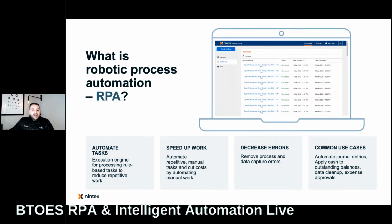It also helps solve the issue of human reliancy. It lets your humans focus on the more mission-critical tasks to the business and lets RPA do those repetitive, mundane tasks, freeing up their bandwidth to drive innovation within your organization.